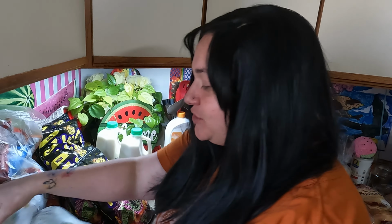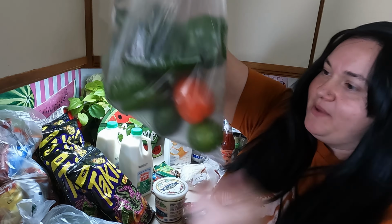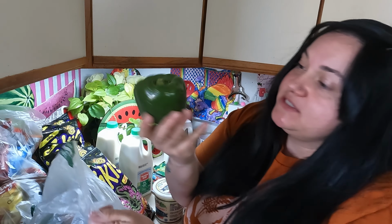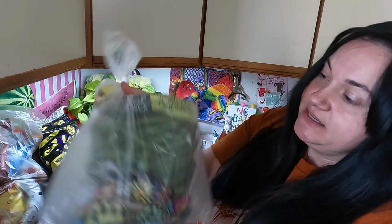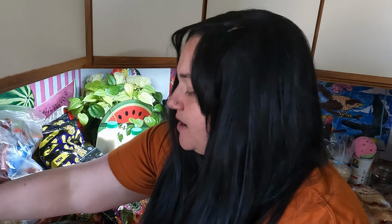And then for the produce, you are allowed one full bag of produce. So I got half a bag here of some lemons, a couple of tomatoes. They had bell peppers there, and then also some beautiful jalapenos. So I grabbed half a bag of that. And then I also grabbed, this has some green beans in it. So I grabbed a bag of green beans here, two pounds. So that kind of made up my one bag.